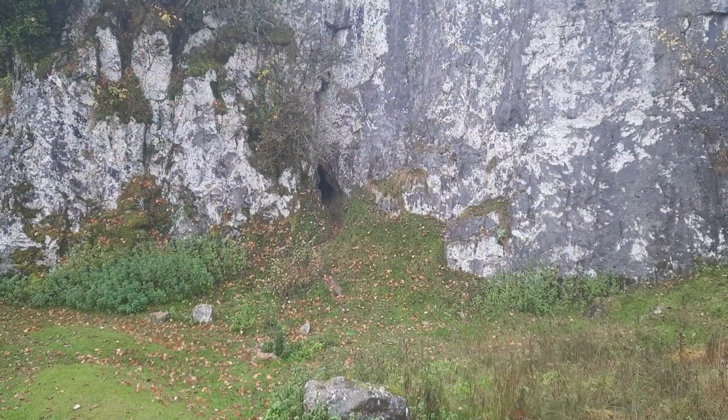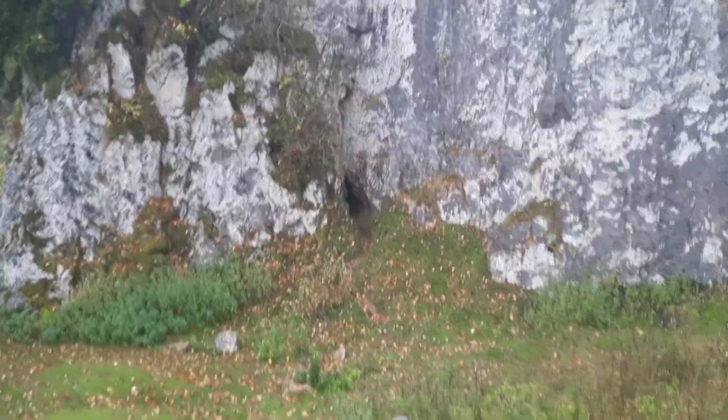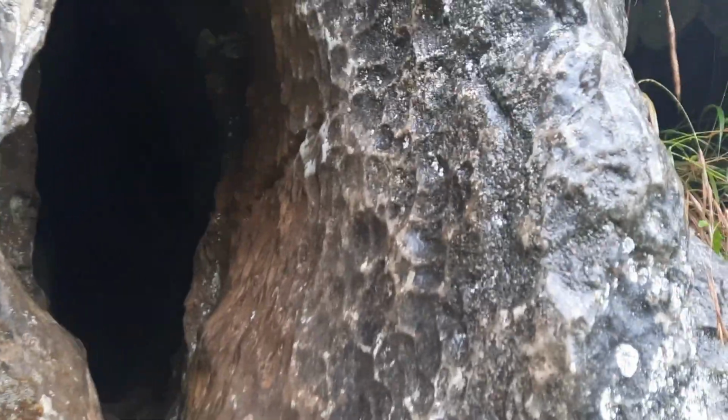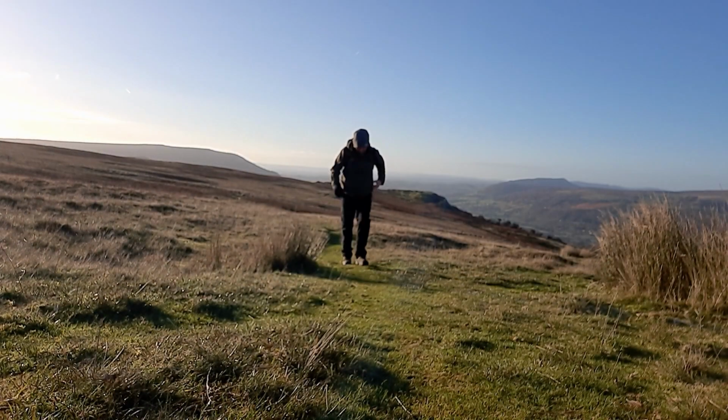So I've also found another little entrance to a cave. Very narrow. But you can see there's chisel marks here. So this has been man-made. An entrance to a land unknown.